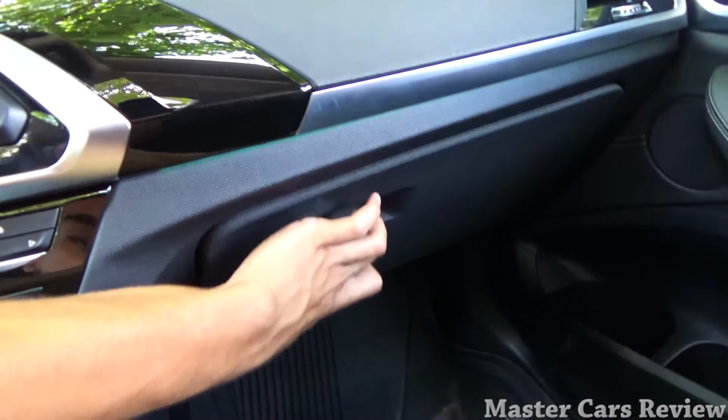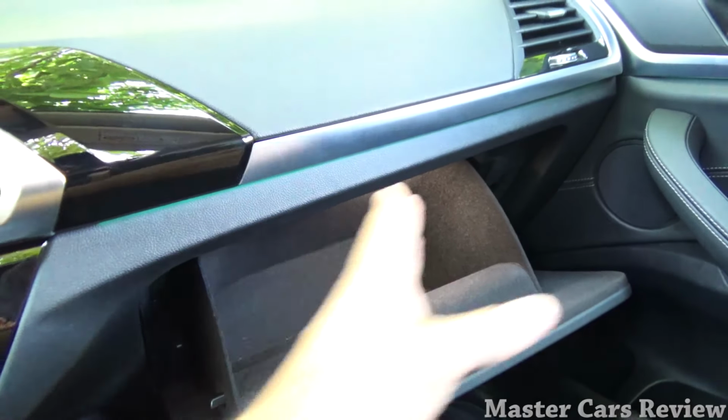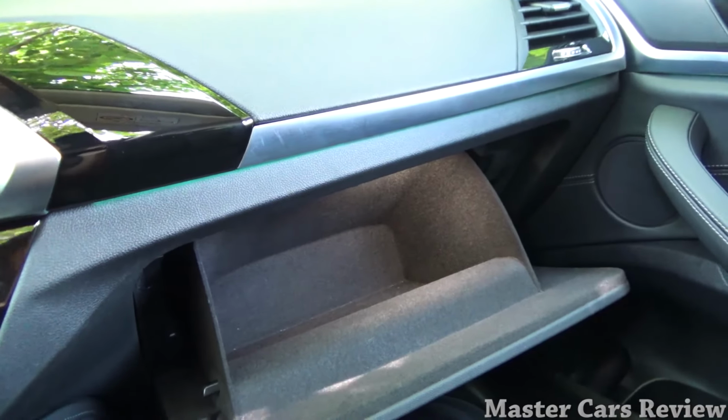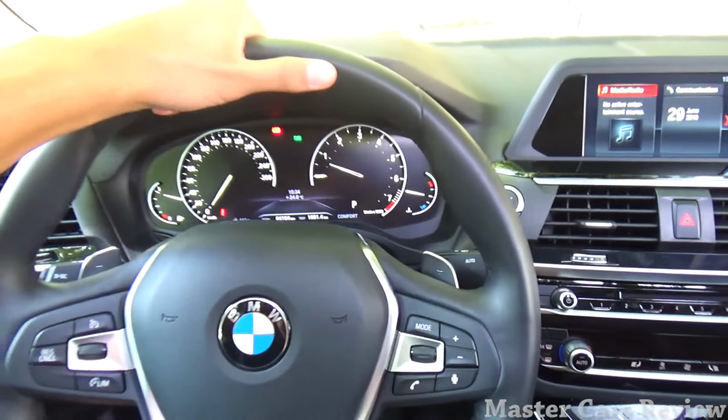Now, the glove box is pretty good. I mean, it goes through there, but it isn't that wide. But still, you can fit a lot of stuff. Now let's go ahead and check out the trunk of the X4.